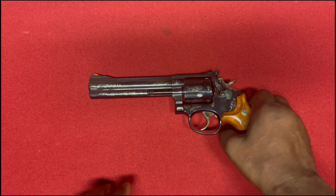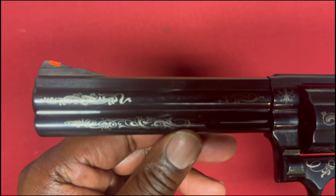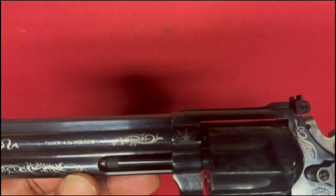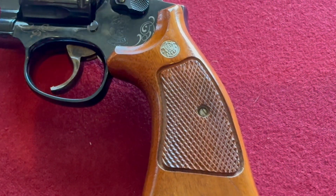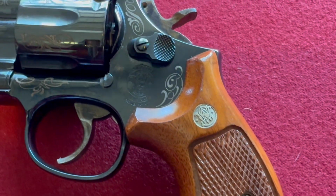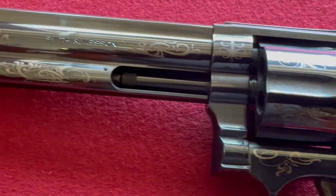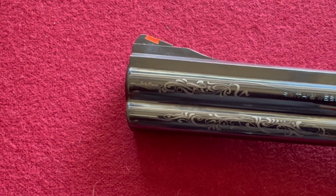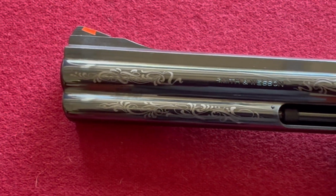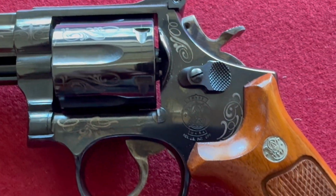One of the coolest features of this particular piece is the beautiful engraving. Look at that. I'm going to go real slow. Look at that engraving. It's beautiful. Got it all around here. I like that. Beautiful arrow. It's not worn out. That would set it apart.